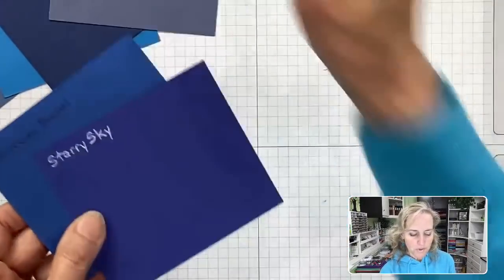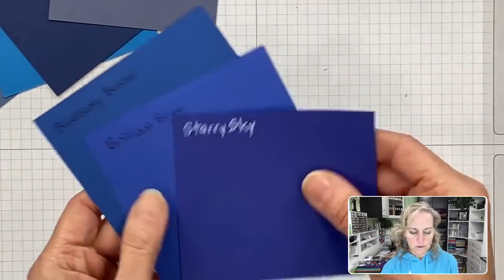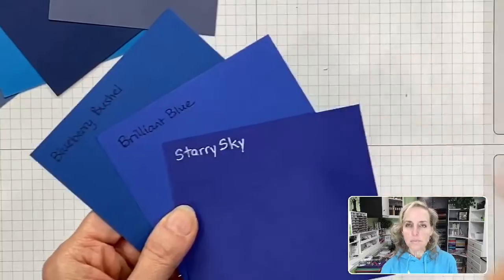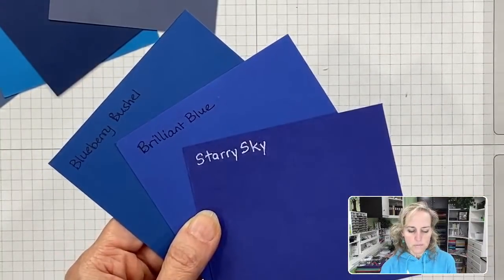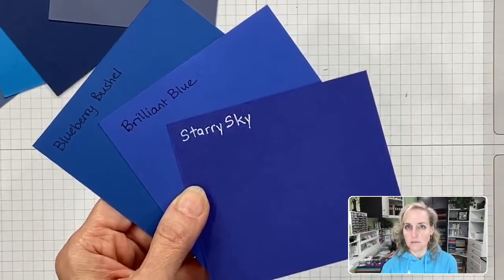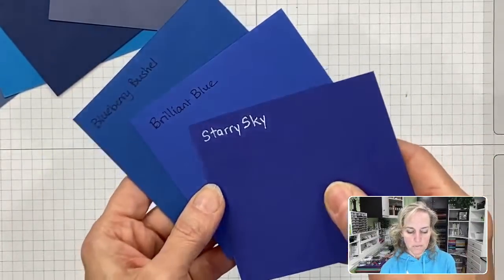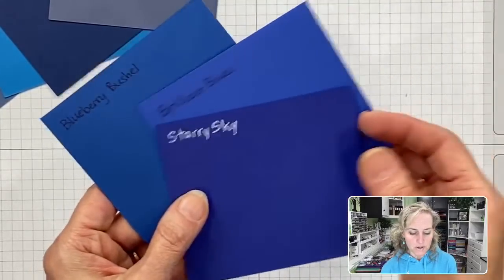So if we look at all three of these together, Blueberry Bushel, Brilliant Blue, Starry Sky. It's almost like Brilliant Blue is in the middle, and then you add a little bit of green to it and it turns to Blueberry Bushel. You add a little bit of red to it and it turns to Starry Sky. That's how I would describe those. They're the closest ones. I would say those are the closest comparisons.